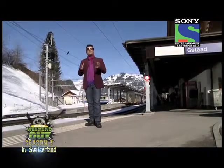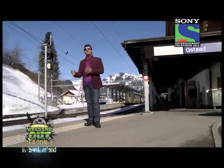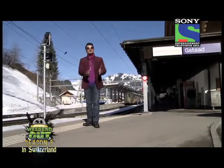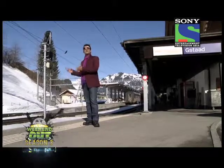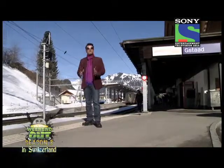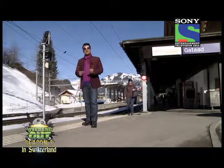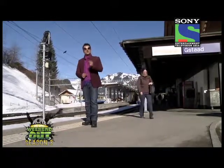Now, this is going to be the last leg of the train that I'm going to take. I'm going to take the Golden Pass panoramic train, and this is going to go from Gstaad to Schweizemann. That's where I get down and change my train, but this path is supposed to be a very, very scenic and beautiful train journey. This is one of those journeys that you have to experience when you're in Switzerland.